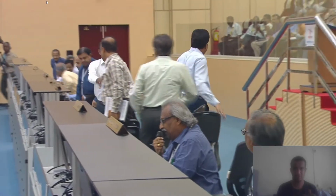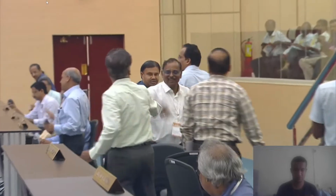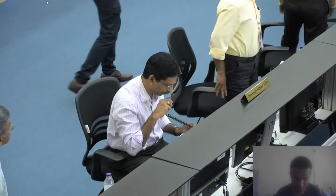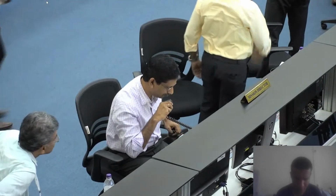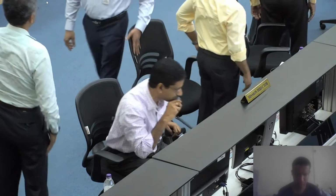Handing over to the mission director. And we have a confirmation of Aditya L1 separation. The mission has been accomplished. PSLV C57 has injected the Aditya L1 satellite into the desired intermediate orbit. PSLV C57 Aditya L1 mission is accomplished.